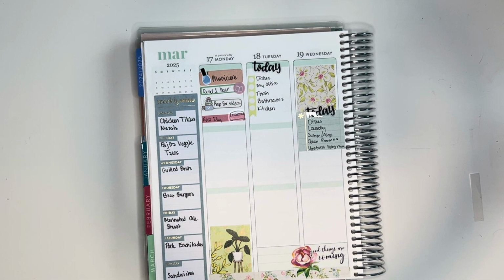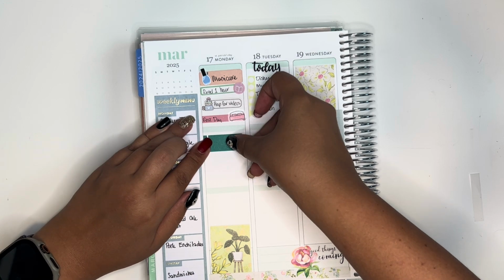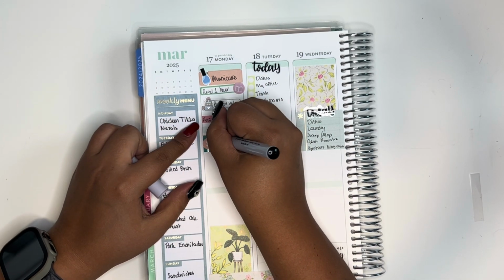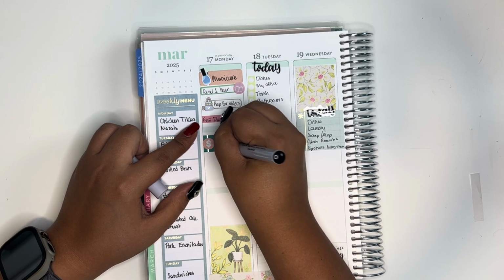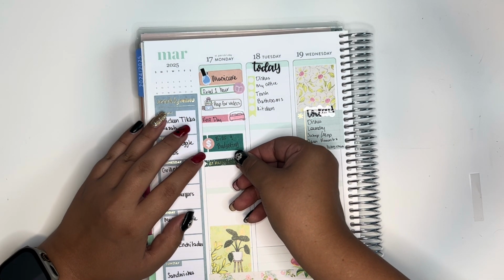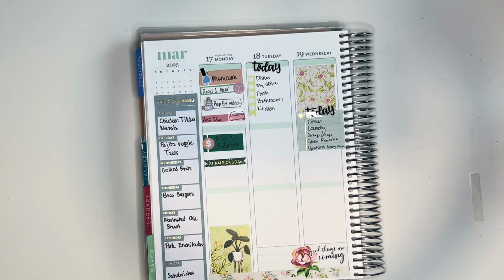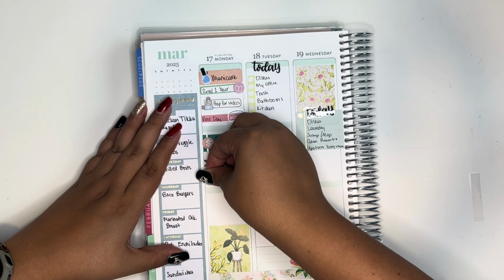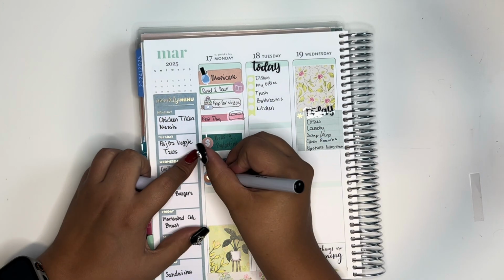And then next I'll put my bills and budgeting. Budgeting. Sweet. And then I did also want to mark that it was St. Patrick's Day. And then I also had some planning time this day. Planning time.